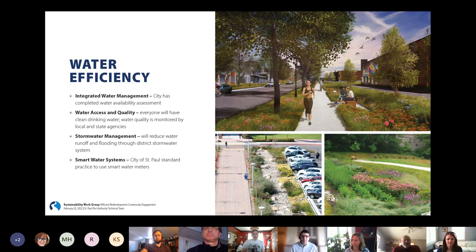Water efficiency. So integrated water management, there's a credit for that. The city has done a water availability assessment. Some of these are kind of a low bar because this same system applies in sub-Saharan Africa and China as it would here. Water access and quality, everyone's got to have clean water. And then we have a system in place in our state to do that.